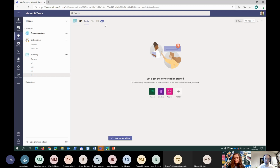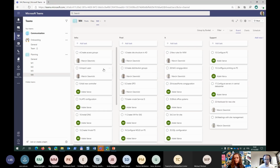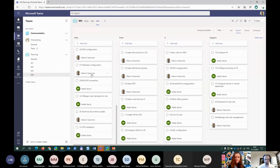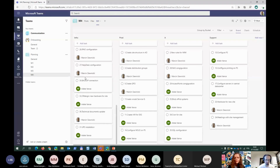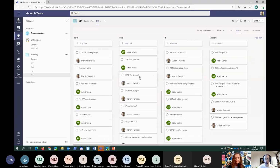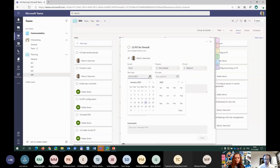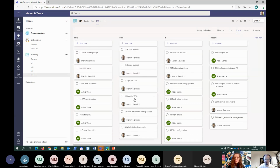Oh, yeah. We have the new Planner already created, and inside we have a full set of tasks in specific order and assigned to specific people. For the test, I have only myself and Adele. And if a user goes there and, let's say, changes this task start date to say one month ahead, it will automatically after some time change every single date in all related tasks.